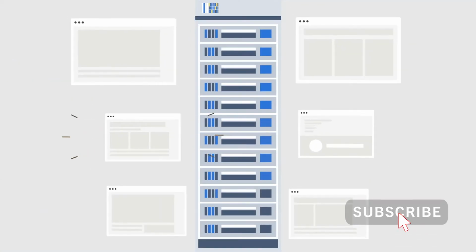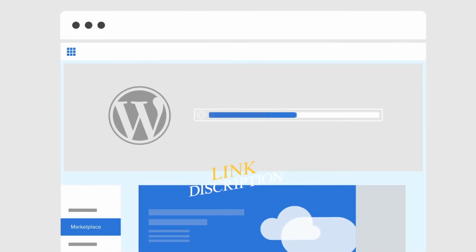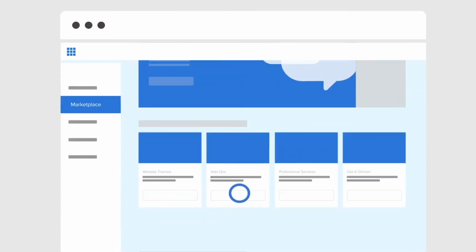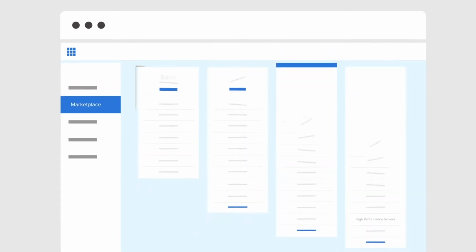You all get access to the same great features, like secure and automatic WordPress installation, plus tons of available tools and services to help you easily create the website you want. Choose the right plan for you, from basic for a single website up to pro with its high-performance servers for when you're ready to expand. Kind of like moving up to the penthouse.